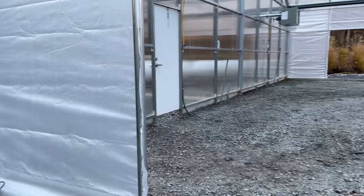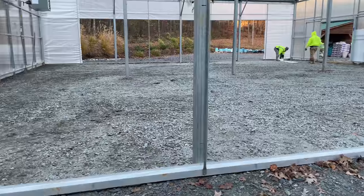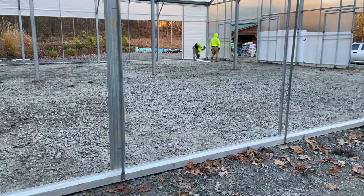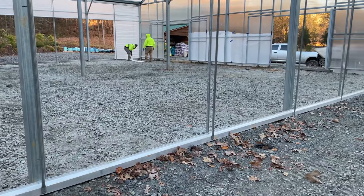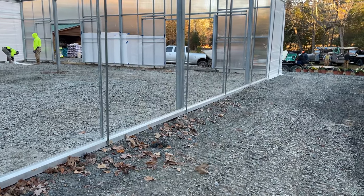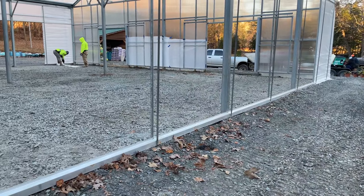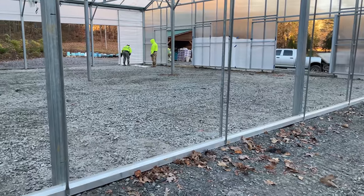Interestingly enough, the entire greenhouse will act as the form for the concrete. The only places that they need to add some framing was right there in front of the doors. If you can see, there is wood right there. That way, obviously, the concrete won't flow out the front door. But the greenhouse itself is going to act as the form.